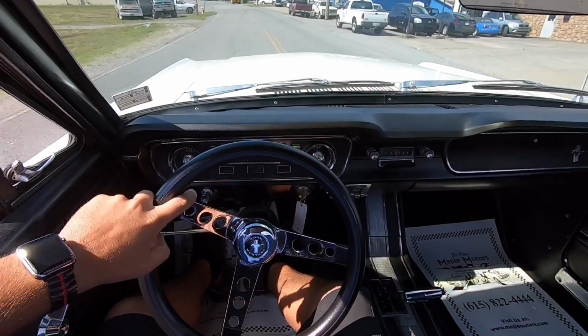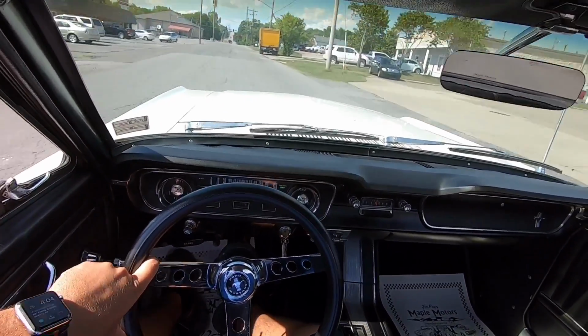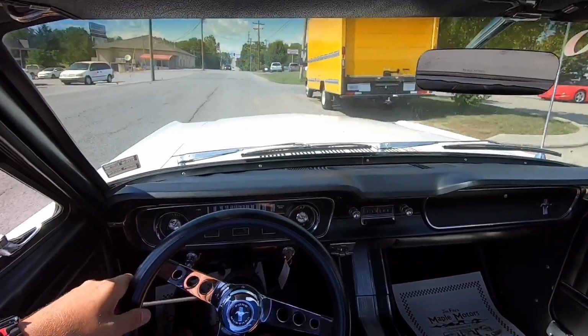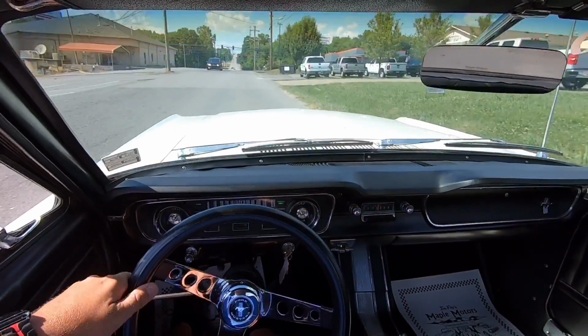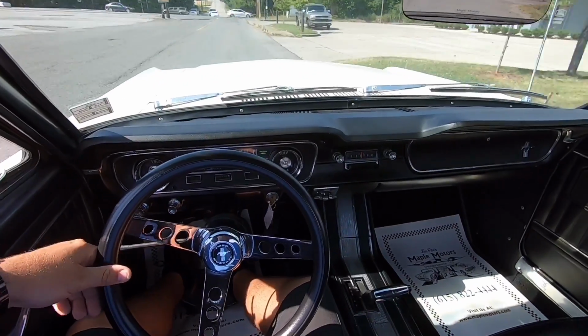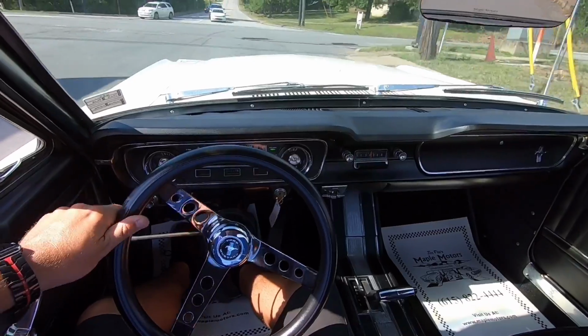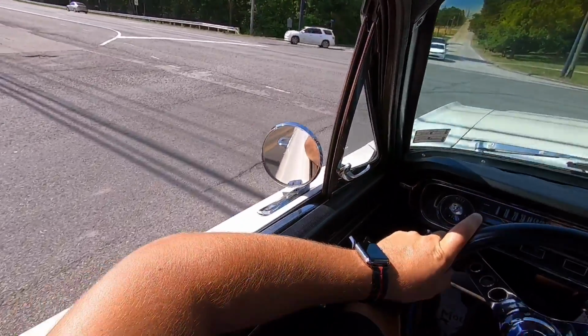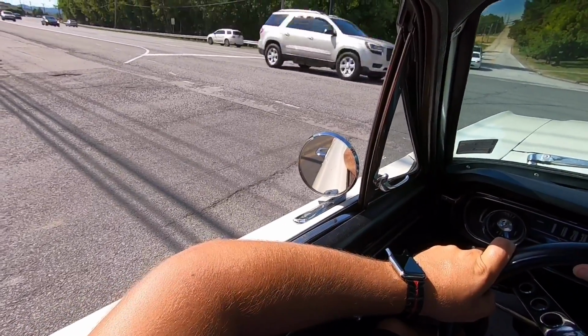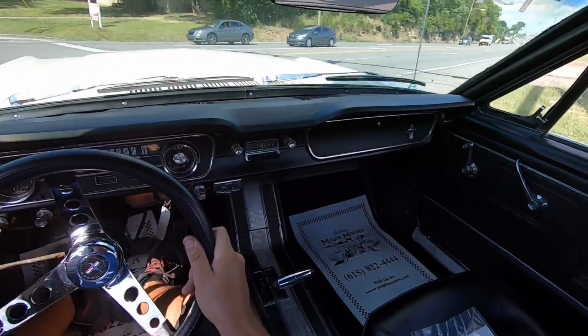This is the road with the speed bump, about halfway up. Gonna hit it at a moderate speed. And it's nice and smooth. I already know it's gonna be smooth. Oh yeah. There we go, we got the green light, baby.